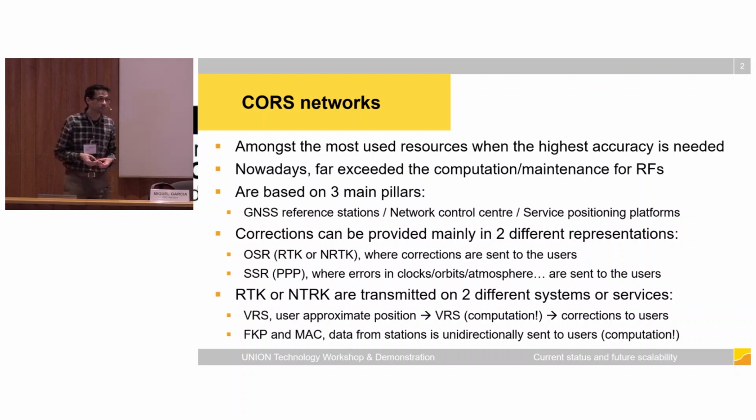As Mikel explained in a little more detail, corrections can be provided in mainly two different representations, OSR and SSR. Here at ICGC, we are based on OSR, so providing network RTK corrections or corrections directly broadcast from stations. RTK or near RTK can be transmitted in two different service approximations. We are just using right now the VRS user approximations. And I want to point out here that the computation relies, as we have seen before, on the user side.